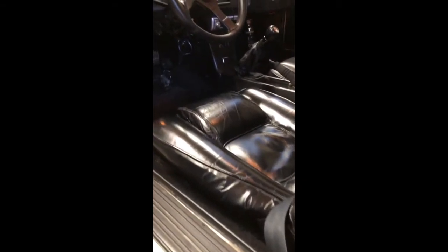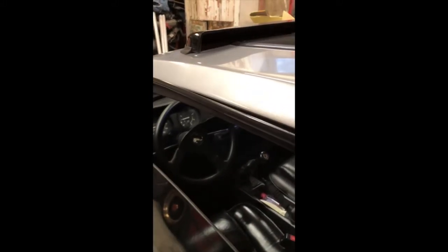So he was not the original owner of this car, but this was definitely his pride and joy. It was only a weekend driver. I can't even remember what the mileage is on this thing. This thing is actually true mileage, and it has 47,000 kilometers on this car.